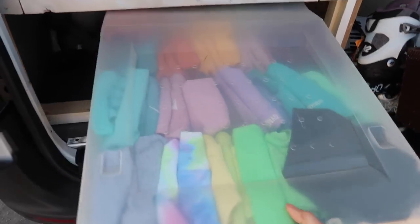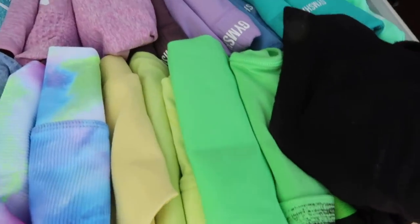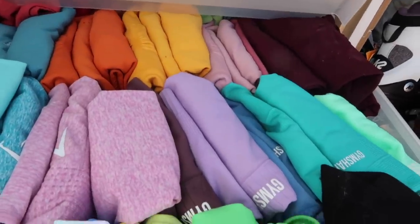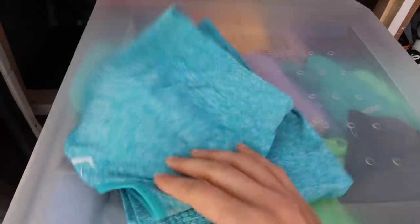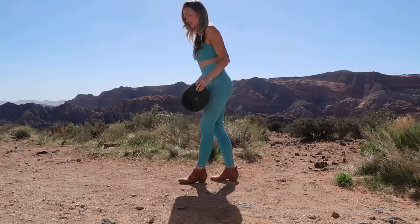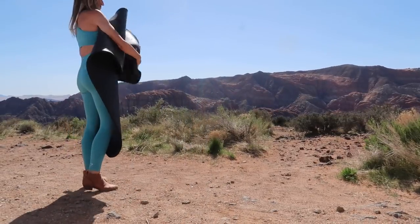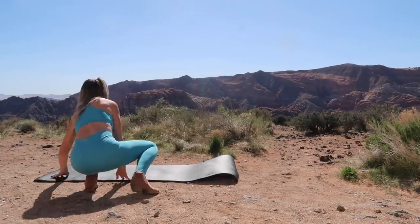All right, I got my yoga mat. I just need to go find some clothes in the back. So there's almost too many options. Let's take a look. What do we want? I don't think we can be picky. We just gotta kind of grab and go. Let's do this one. Yes, my skin is very white. It's gonna look very reflective, but that's okay. All right, I think we're ready.